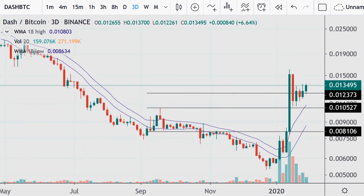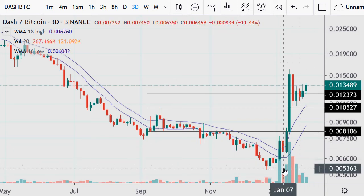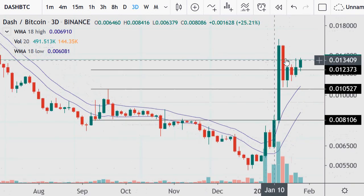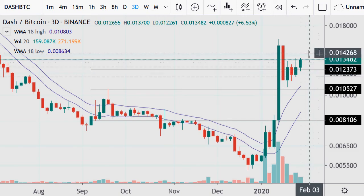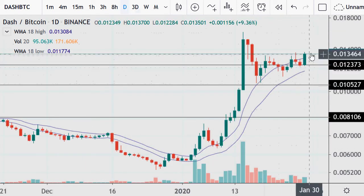Now let's transition into Dash against Bitcoin, which had some interesting volume on January the 4th, and then some nice follow-through moves. What has happened from this fact? I put some lines in, and Fibonacci lines, all that type of stuff, but it's getting above this nice little level here. Today's time frame is the triple day, so let's just take a look at this on the daily. That looks better.